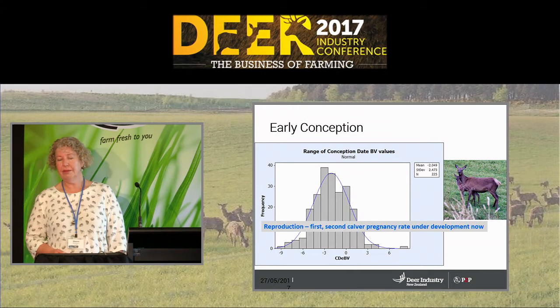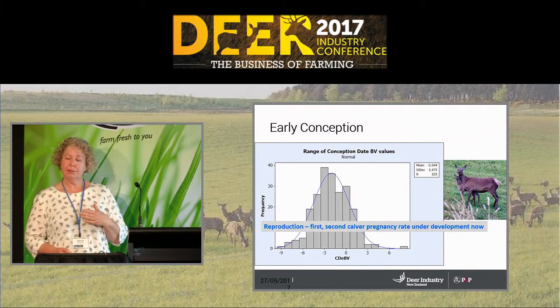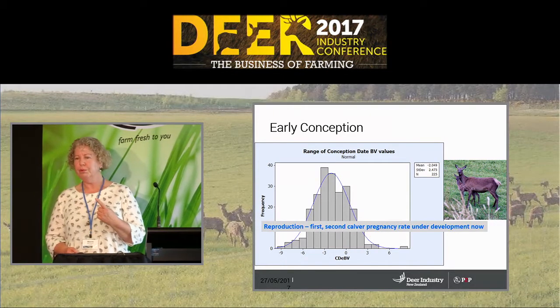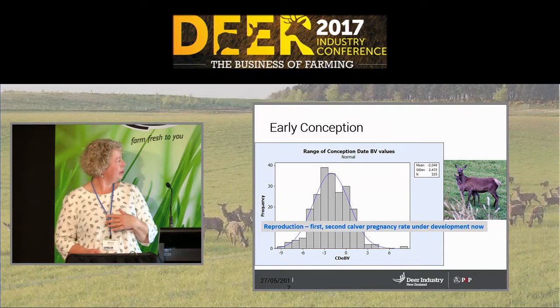We're in the process of developing some breeding values around reproduction. I think it's really important that we've had this great progress in growth, but we don't want to lose that great fertility that our red deer and all our deer have. So we want to make sure that we don't have any negative impacts. We're only ever going to have, in most cases, one fawn per hind. It's not about number of lambs born like it is in the sheep industry. But we don't want to have any negative impacts from our selection processes on reproduction. So that's a process that's underway with some scientists at the moment.